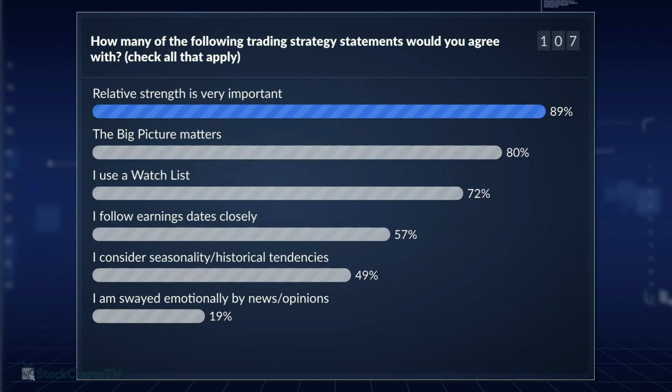Sure. Well, and think about it. We talk trade wars. We talk about the economic reports, of course. I look at upgrades and downgrades. I think that all of those are pieces of news and opinions right there. Yeah, no doubt.